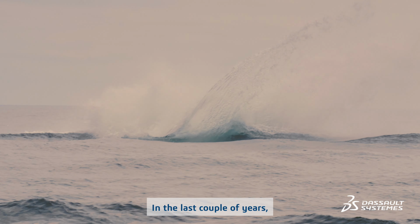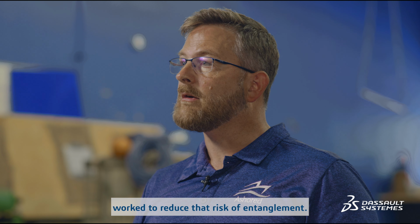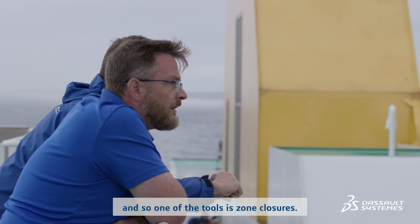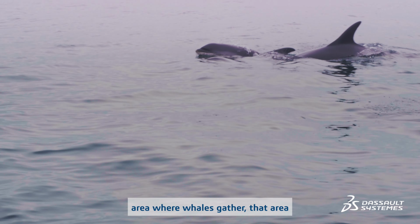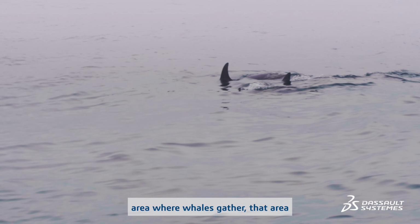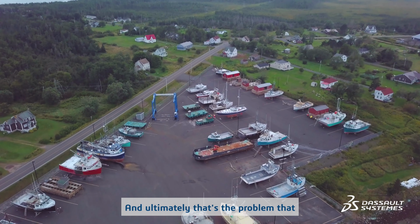In the last couple of years, governments around the world have really worked to reduce that risk of entanglement, and so one of the tools is zone closures. If there's a whale in an area, or if it's a known area where whales gather, that area is closed to fishing. And ultimately, that's the problem that we're solving.